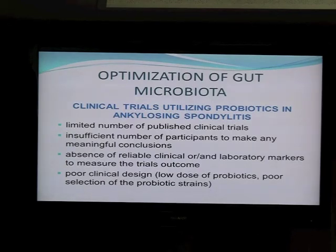So one trial was done using the internet. And there are no trials that have been done in the States. Most of them came from England and New Zealand. So what are the problems? Well, first of all, a limited number of published trials. As I said, it's one problem.